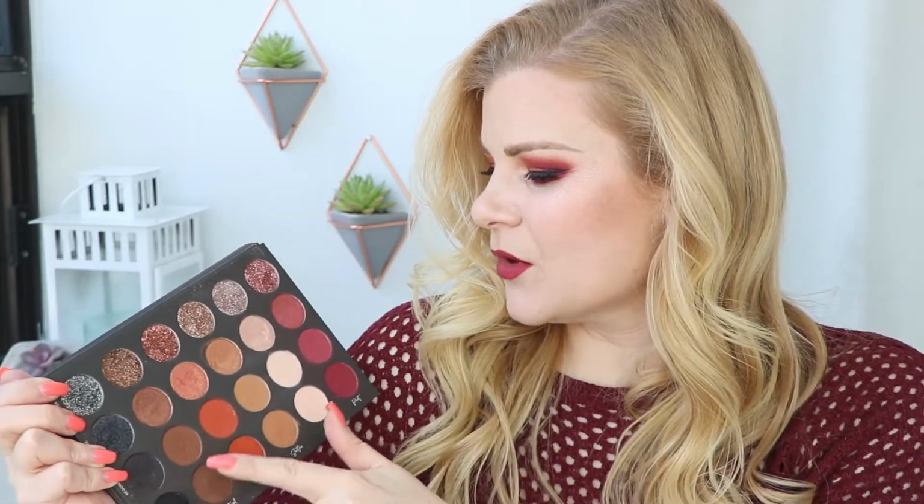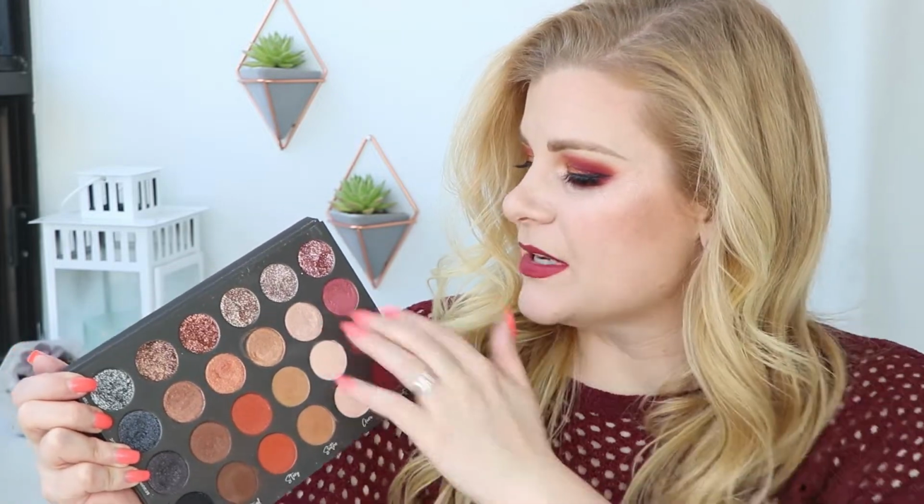And then the sequin formula is probably my least favorite in this whole thing, just because I don't feel like the glitter particles really stay that much on my lid if you work too much with the shadow, which is a little bit of a nuisance, not really an issue. They're nice, just not something I need. But the metallics in here, holy smokes, they apply just beautifully, like butter. They go onto the lid unlike any other metallic that I've ever used. They're just so soft and they just glide on the lids.